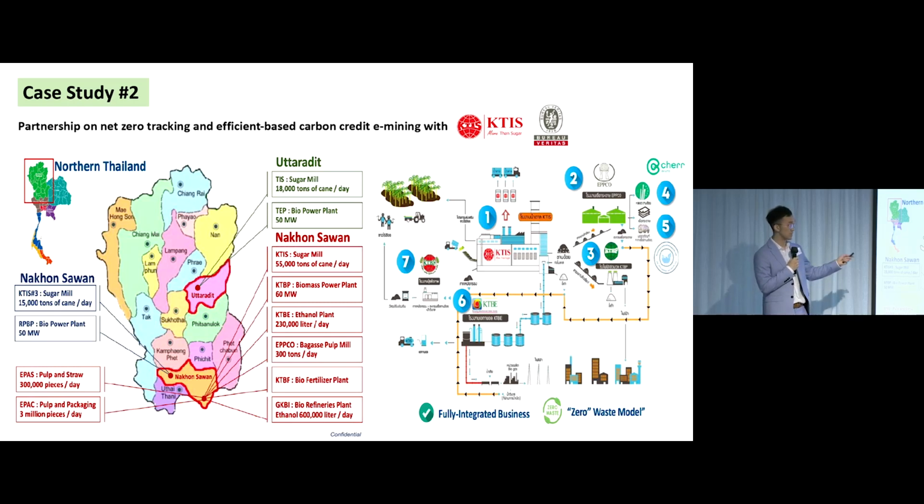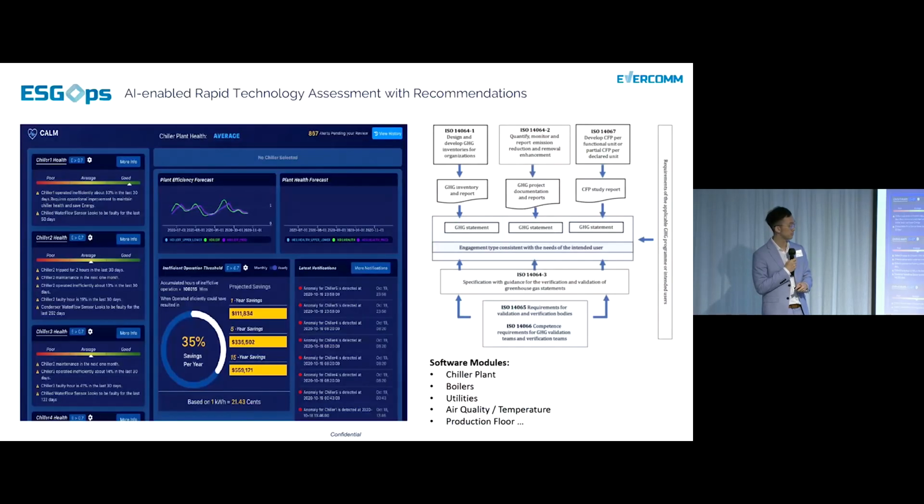And we do see that these clients are an opportunity for generating efficiency-based carbon credits. Many of them are already doing things. It's just that they don't know how to quantify, they don't know how to track, and this is where we can really step in to help them on their emission reduction journey.